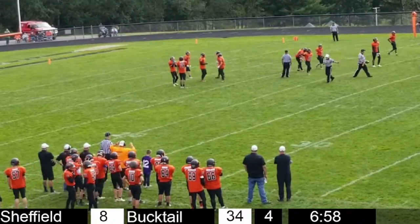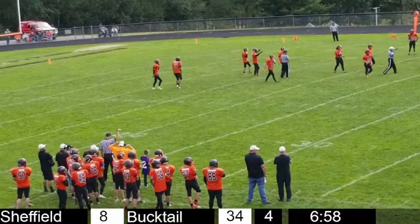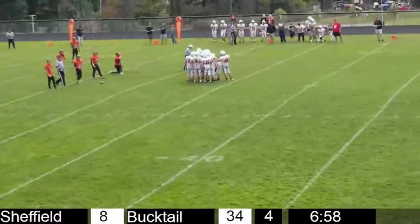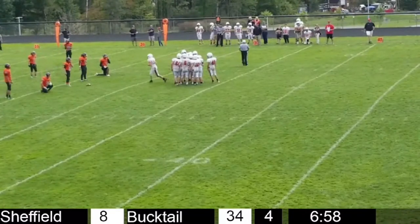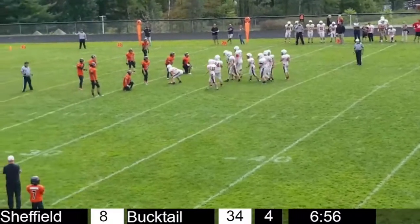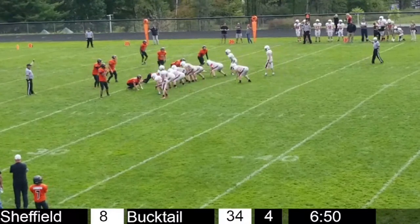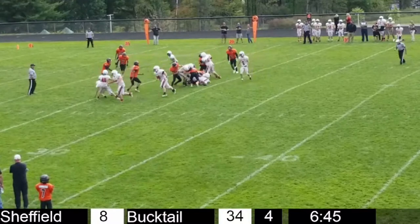This is a hold against the Bucks, and that will make it fourth and it's like about 16 now coming up. But again, almost a benefit here to Bucktail. They're going to be able to kill some more of this fourth quarter clock. And the ball's on the ground again.